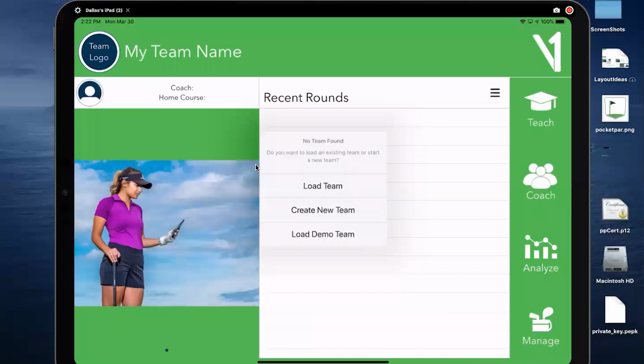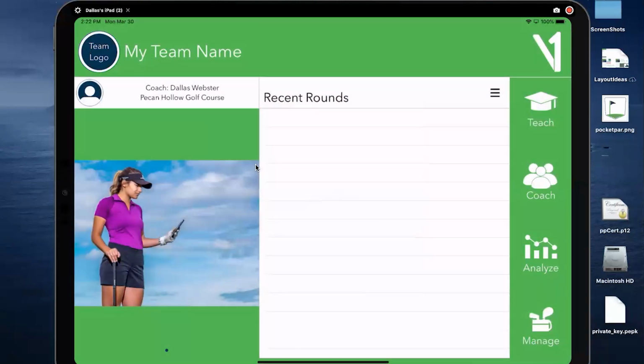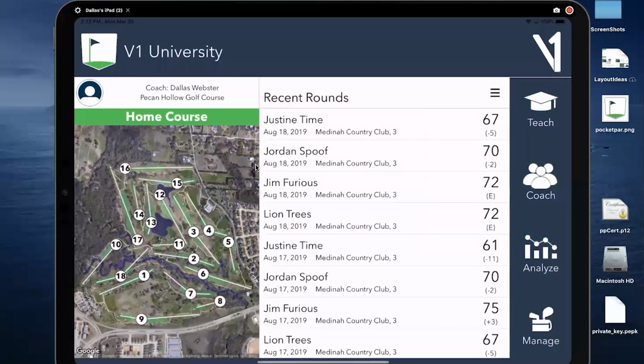And it'll take you to the home screen. Now, if you don't have a team, you never started a team, you're going to get options to either load an existing team, create a new team, or load a demo team. First thing we'll do is go ahead and load the demo team so I can show you what the app is all about, how it works, and then we'll dive into how you would create a new team and then what the players see on the player side.